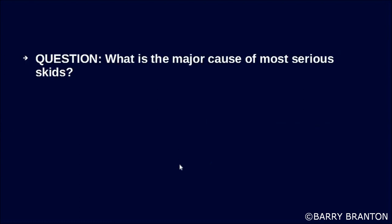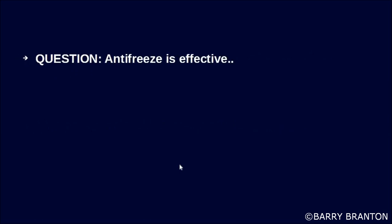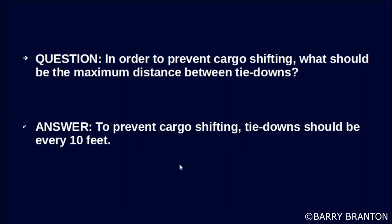What is a major cause of most serious skids? Driving too fast for road conditions. Antifreeze is effective under hot conditions as well as cold conditions. In order to prevent cargo shifting, what should be the maximum distance between tie downs? To prevent cargo shifting, tie downs should be every 10 feet.